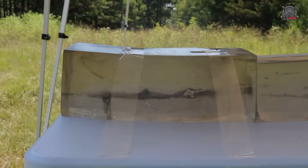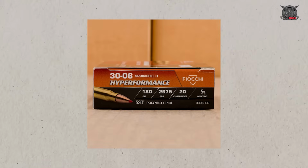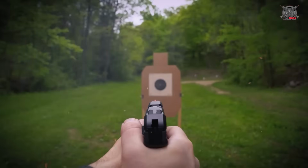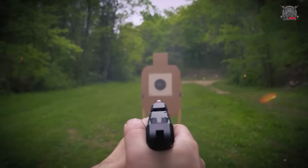In gel tests, it opens up fast and maintains a wide wound cavity while still pushing deep enough to guarantee a clean drop. Unlike ultra-fragile loads that explode on the surface, this one keeps going. Perfect for small game hunters who care about both accuracy and humane kills.